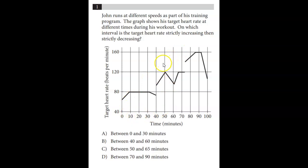Now, here's something interesting. Remember, this is the first question in the calculator section, and there's nothing you could possibly put into a calculator. This problem cannot be entered into a calculator, but it's the very beginning of the calculator section. Clearly, they're trying to trick you.